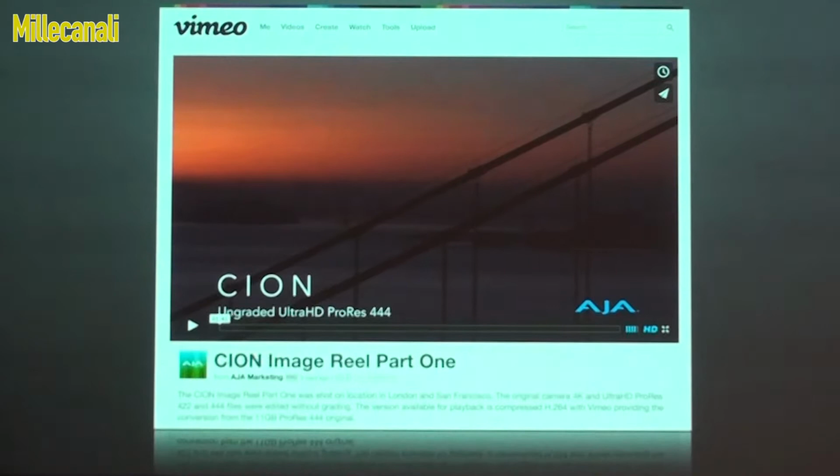About a week ago, we put out a little teaser, Scion Image Reel Part 1. We put it on Vimeo. It was ungraded, Ultra HD, ProRes 444, and it was a taste of a larger reel that I'm going to show you now.